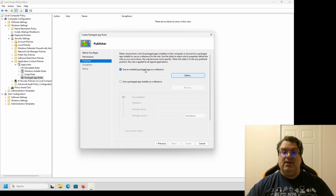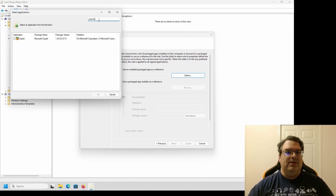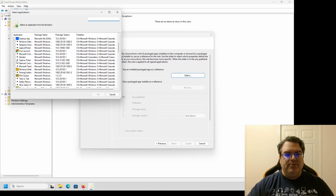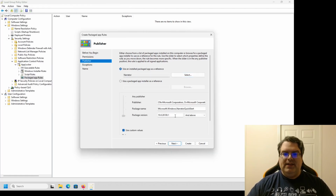If you use an installed packaged app as a reference, click select and then wait for it to bring it up. You can search if you have Copilot installed. I haven't removed it from this image yet, so it's actually here and I can select it. But if you don't have Copilot installed, you can really do any of these Microsoft ones, and I'm going to choose Narrator as an example just to show you what I mean. Okay, so we've got Narrator. If we use custom values, now I can actually edit these.